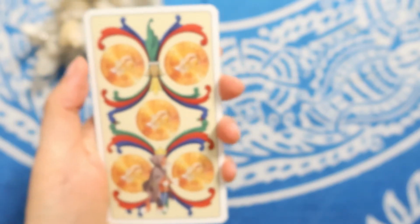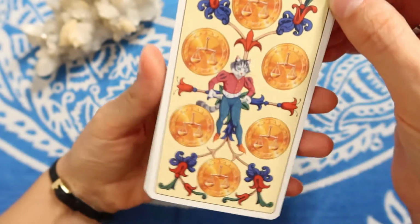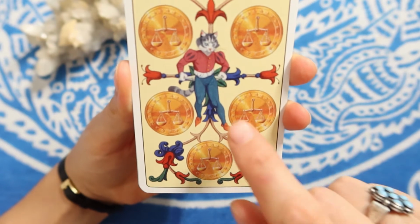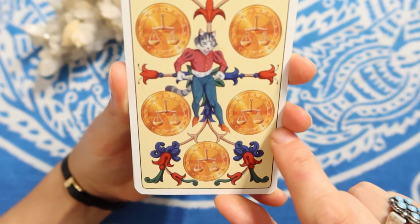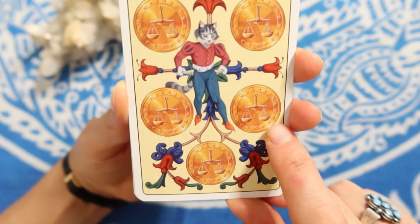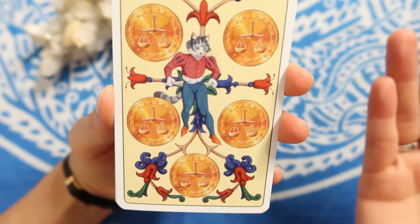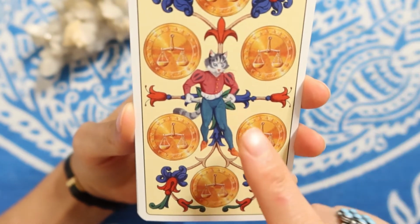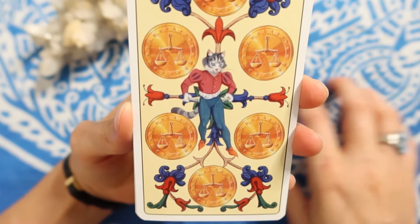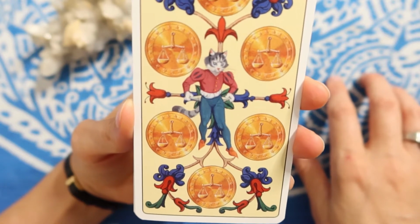Another one would be the Six of Pentacles. Here, on the pentacles themselves, we've got the symbol for balance, so it gives you a hint that this card is about balancing things. And in the middle, we have a cat looking like it could do with some money, pulling out its empty pockets.